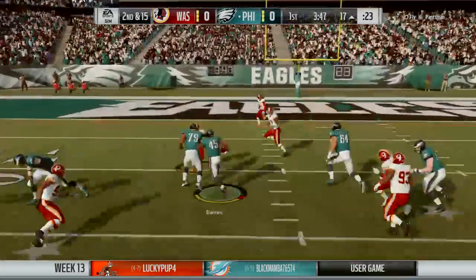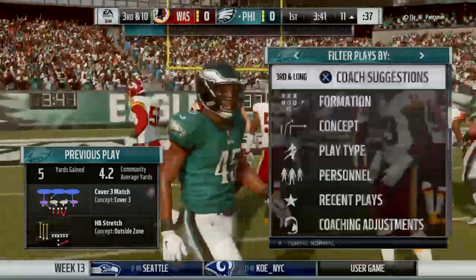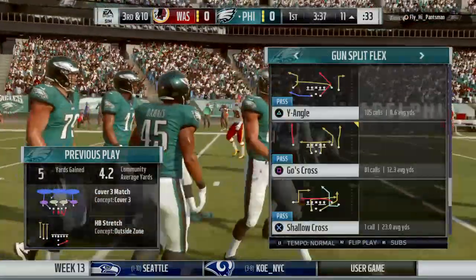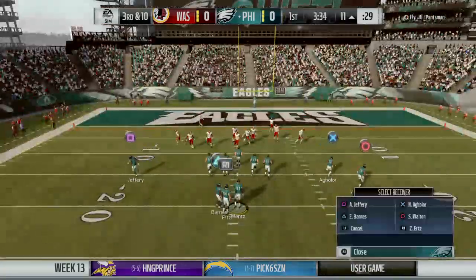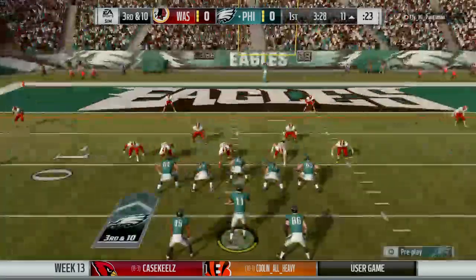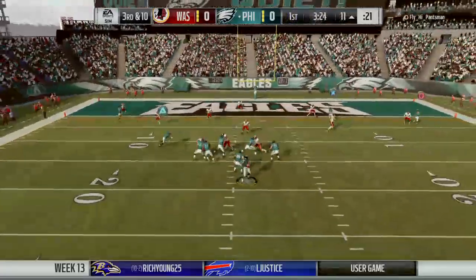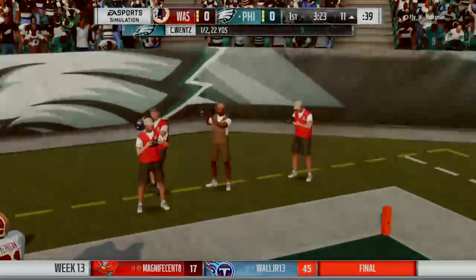And on the ground they go with a running back. And he's going to fight his way. 5 yards will get him back to the original line of scrimmage, but now they're looking at 3rd and 10. Go. Shotgun now for Wentz. And he fires one, but incomplete.